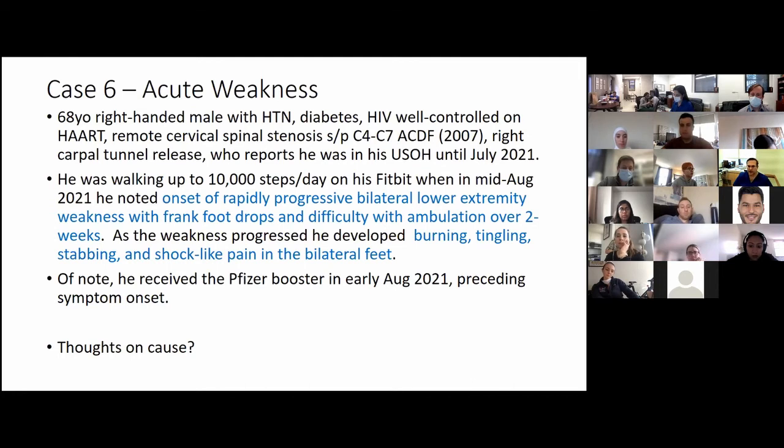A 68-year-old right-handed male with hypertension, diabetes, well-controlled HIV. He has remote cervical spinal stenosis, had spinal surgery for this. He had carpal tunnel release, and he was in his usual state of health until 2021. In the summer, he says, and this is a very active guy, he walks up to 10,000 steps per day, measured on his Fitbit.